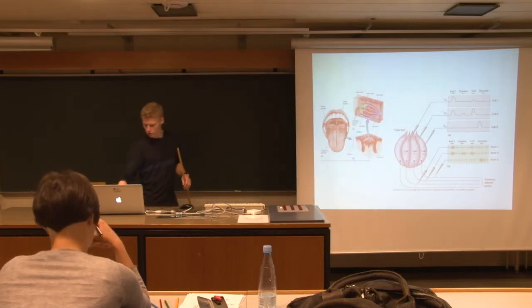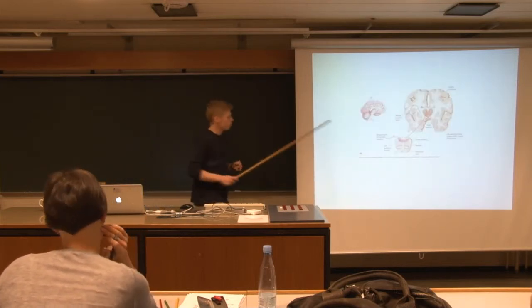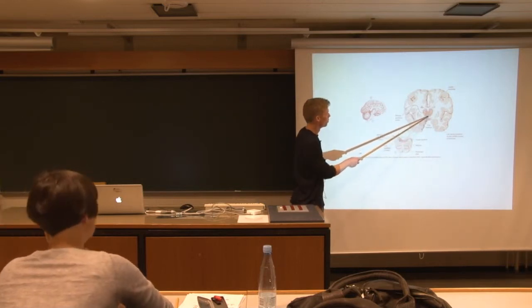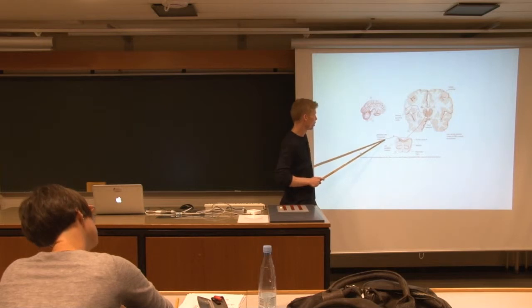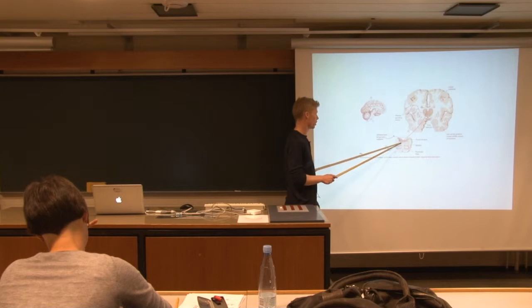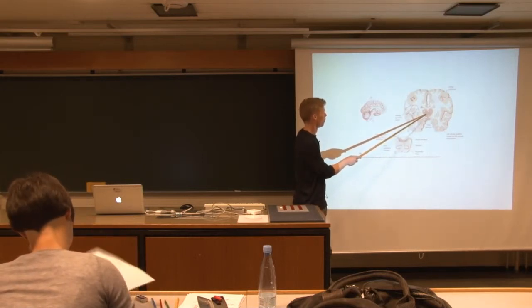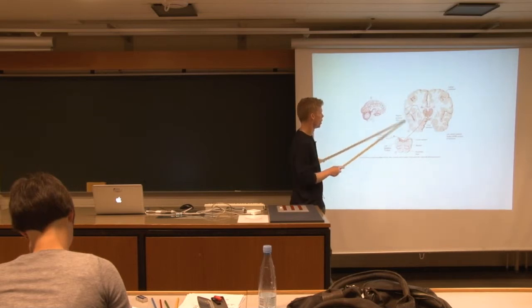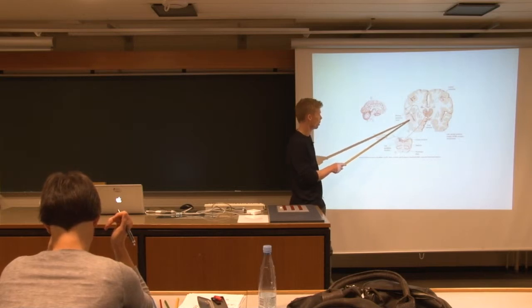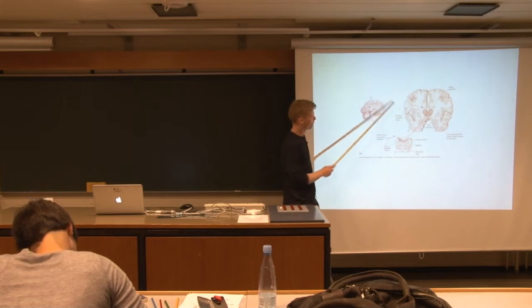If we look at the central processing of taste, you will have pathways going from the tongue into the medulla, and then into the gustatory nucleus, and then up to the thalamus, and then into the primary gustatory cortex up here. So it's in the area where we also have the insula.